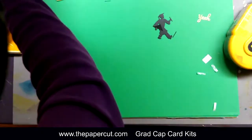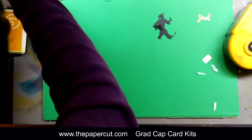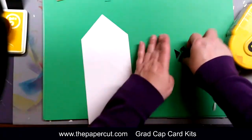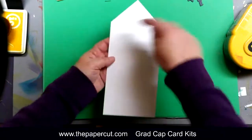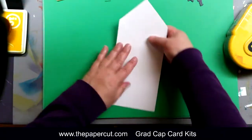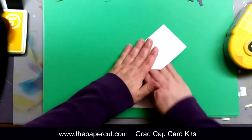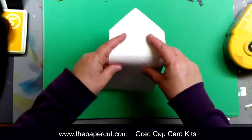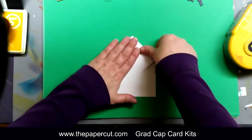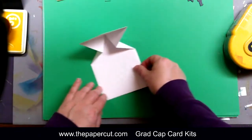Okay, so for this one, I am doing a white one. Again, the folding is the diagonal folds fold in one direction, depending on which side you're on. We're on the inside, so we're gonna valley fold it, and then we're gonna mountain fold, which is the opposite fold on the straight one, fold it in and fold it down. I am going to use a layer, and I'll show you why in just a minute.